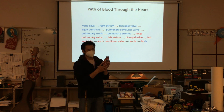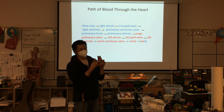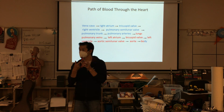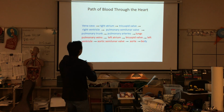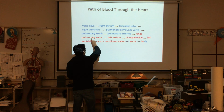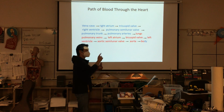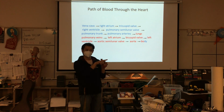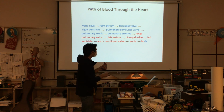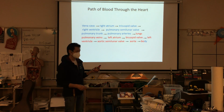So now the bottom squeezes and blood goes up, and see how it's still blue? Because it hasn't gone to the lungs yet, so it's still blue. And we call that the pulmonary trunk. Okay? Some people call it the pulmonary artery. Why artery? Because it's away from the heart. Blood's moving away from the heart. The valve's name is called the semilunar valve, or the pulmonary semilunar valve.